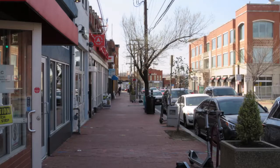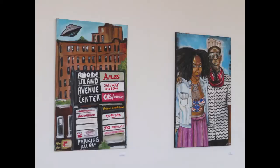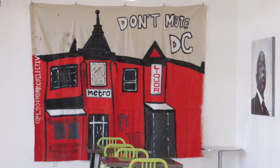The Art Center is near the intersection of Good Hope Road and Martin Luther King Jr. Avenue and an exit ramp to I-295. This street has turned from a trashy, downtrodden ghetto to some semblance of any other working class neighborhood in the city. The buildings at the end of the street went from boarded up eyesores to renovated vacancies.